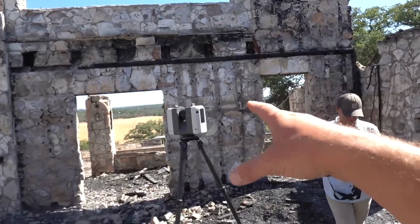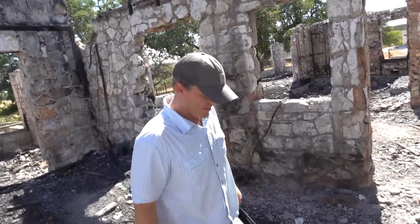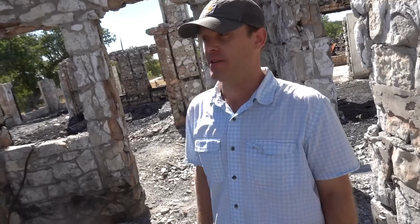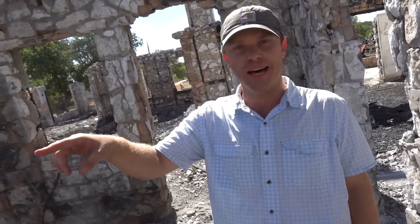This thing is scanning with lidar. What is lidar? Yeah, lidar stands for light detection and ranging. So this thing is sending out a pulse of light, and it's bouncing off of everything within line of sight 2 million times a second.